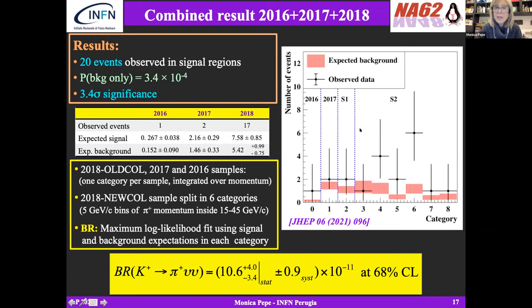To compute the branching ratio, the 2016, 2017, and 2018 all collimator samples are considered as one category each, integrated over momentum, while the 2018 new collimator sample is split in six categories, corresponding to five GeV bins of pi plus momentum in the range between 15 and 45 GeV.